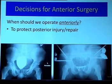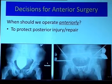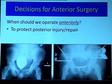Well, when we repair that, we have a varying amount of stability that we're going to impart on that construct, and sometimes we need to neutralize the posterior repair with an anterior repair. So we've got this extreme case, which I presented here, where there's a highly unstable, comminuted sacral fracture with associated SI joint dislocation and a symphyseal disruption.